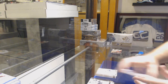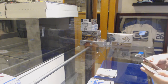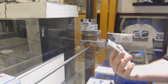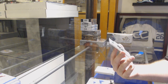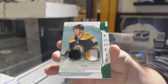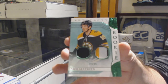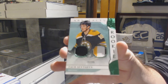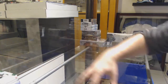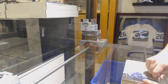Remnants jersey of Philip Forsberg for the Preds. And, wow, how many mems did we get in this one? 5 mems in auto? That's sick. And a rookie patch emerald, number to 99 for the Boston Bruins, Zach Senyshyn. Wow, 5 mems in auto, or 5 mems, I think it was, right? Sweet. We'll do SBA, and then we'll go into the bigger stuff after.